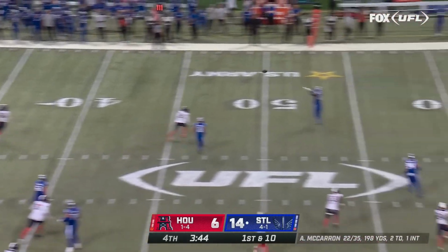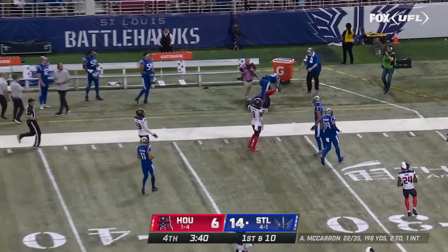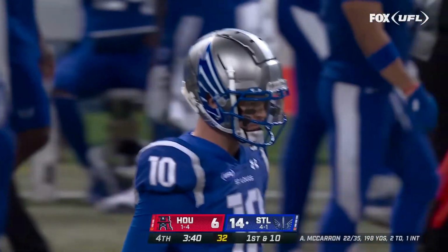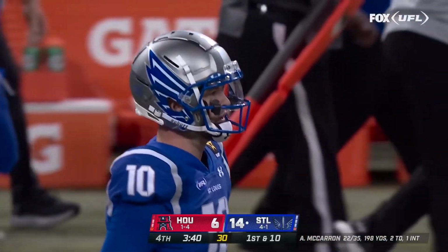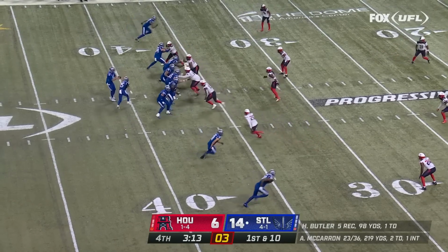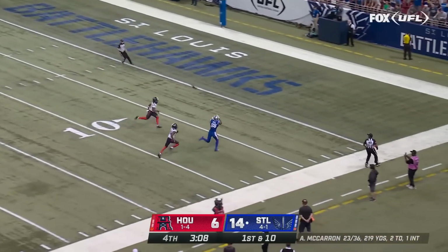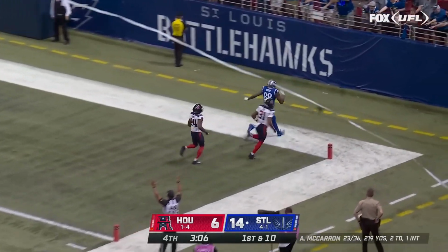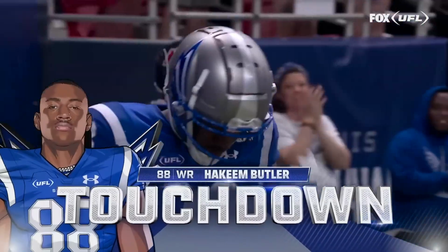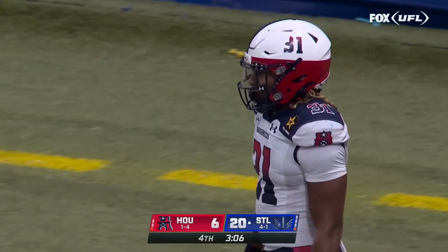Off the fake, McCarron on first down with some touch. Finds Butler. First down and more, and ridden out of bounds at the Houston 36 by Markell Roby. But Butler back into the game. He has shown with this new life in the UFL that he can move, get him on the edge, make a play. Here's McCarron on first down again, going up top for Butler. Hakeem Butler may have just salted it away for the Battlehawks.